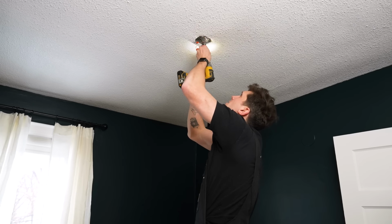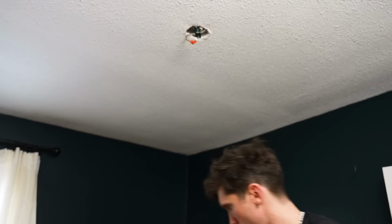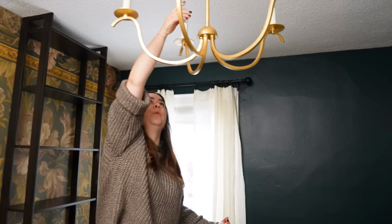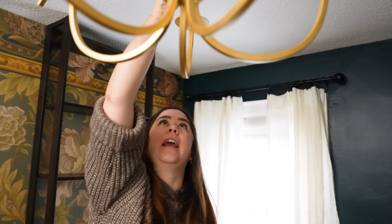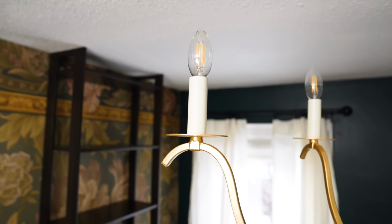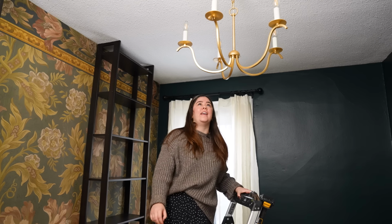So I'm gonna replace this light with something much more regal, a little mini chandelier, if you will. This chandelier is of course from Mitzi. It's so beautiful. It looks like little candles. This light is gonna be so much brighter and more functional than the one in here before. I'll show you. Amanda, hit it. Wow.